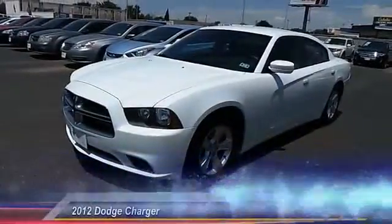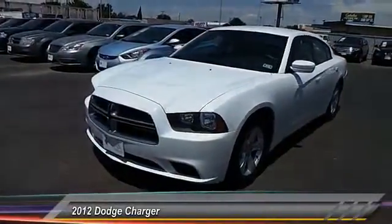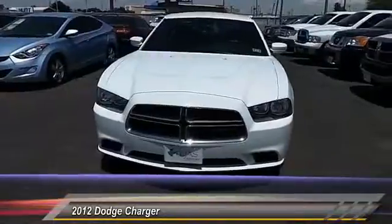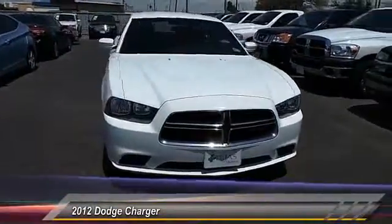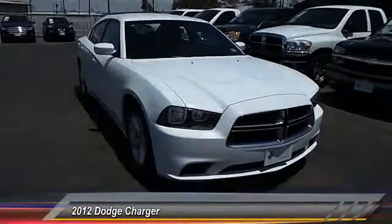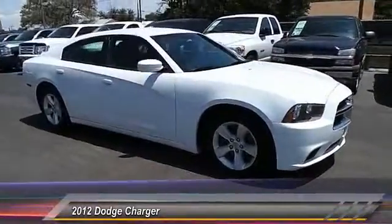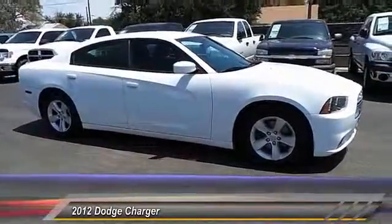2012 Charger. Inject some versatility, comfort, and sophistication into your muscle. The Charger is a powerful sedan that excites at every turn. Peace of mind comes standard with Charger's 5-star government front and side impact crash test rating. This vehicle has less than 70,000 miles.